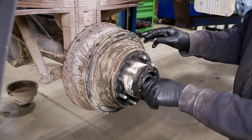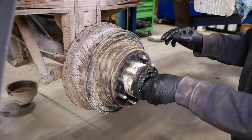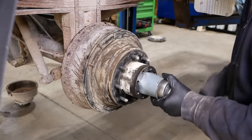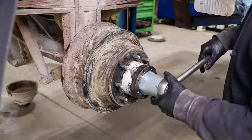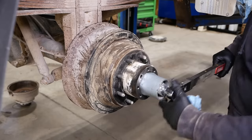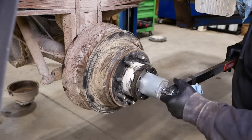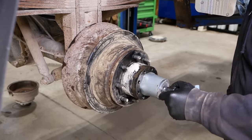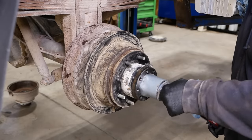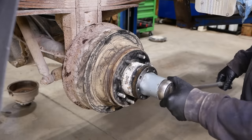Brake shoes, hardware. Everything looks real good. So we're gonna put it back together just like it was. I did back the brakes off just a bit. The adjusters were not frozen. Okay, we're supposed to tighten this to 120 foot-pounds. Now we're supposed to back it off 1/8 of a turn.